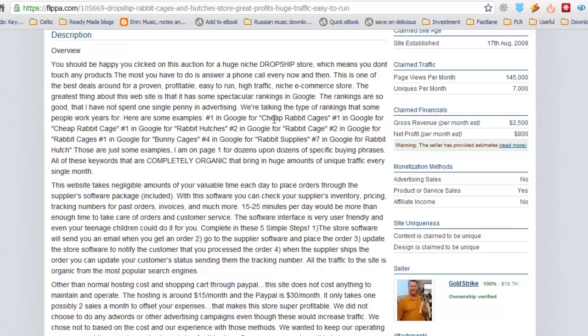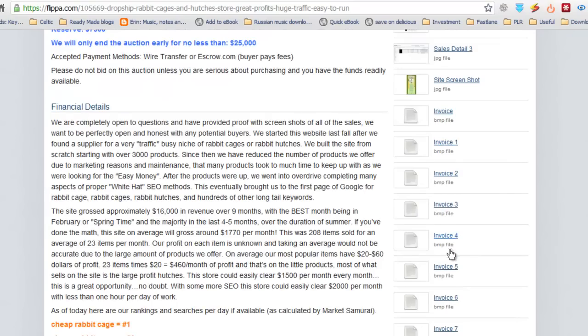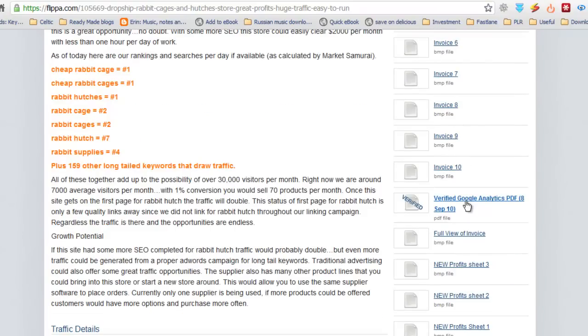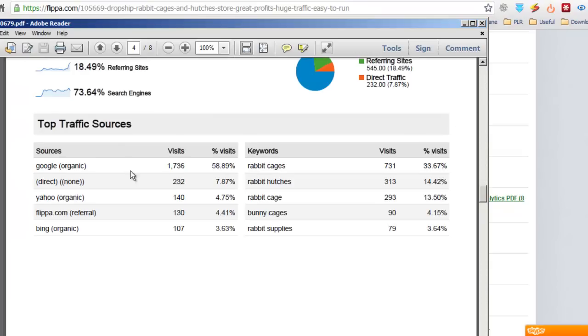So he's number 1 in Google for cheap rabbit cages, cheap rabbit cage, etc. And when we come down a little bit, and if you look in here at his attachments, if we click on this one, you can see I had it open before. His main keyword here is rabbit cages. It brings 731. Rabbit hutches brings in 313. Visits from flipper.com, 130 people. Right.